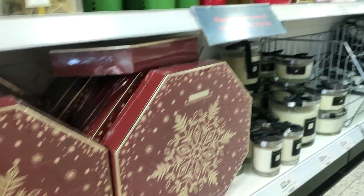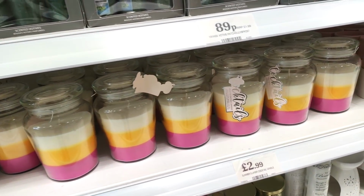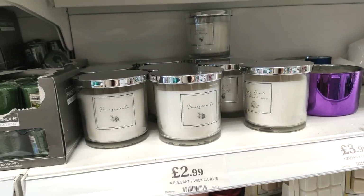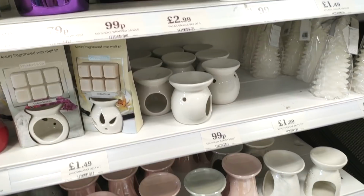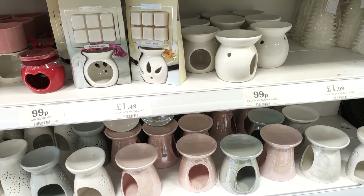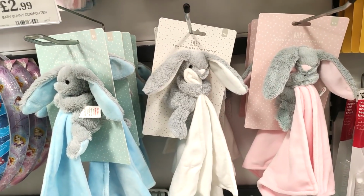I know these sell out very quickly, or at least they did last year, so if you did want to pick those up, it may be worth getting them a little bit early on, even if you are a bit of a Scrooge like me and don't want to look at Christmas stuff quite yet. And then just moving on into some of their normal candles, so they've still got the Jo Malone dupes for $2.99 and a range of different oil burners as well, so you can see really cheap at 99p for the very basic ones, and then the glossy ones are £1.99. And then yes, they did have a Christmas tree candle in for £1.99.